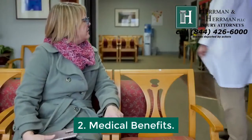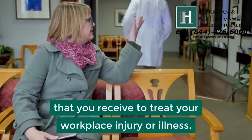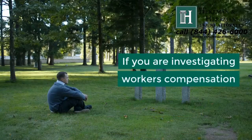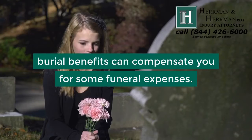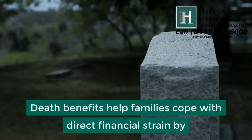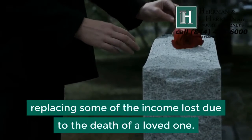2. Medical benefits. Medical benefits pay for the medical care that you receive to treat your workplace injury or illness. 3. Burial benefits. If you are investigating workers' compensation because your loved one passed away due to a workplace injury, burial benefits can compensate you for some funeral expenses. 4. Death benefits. Death benefits help families cope with direct financial strain by replacing some of the income lost due to the death of a loved one.